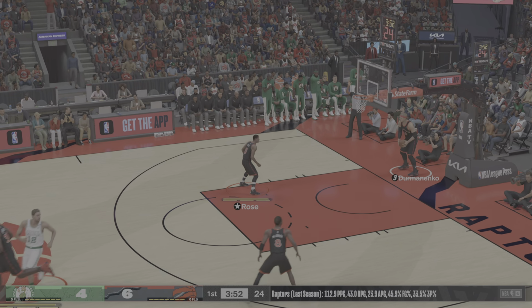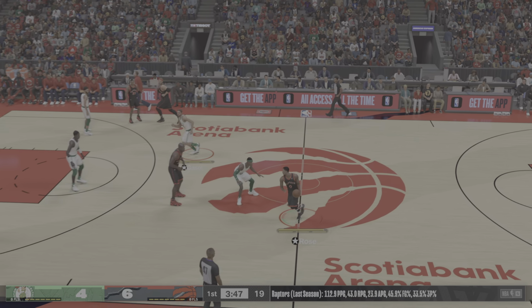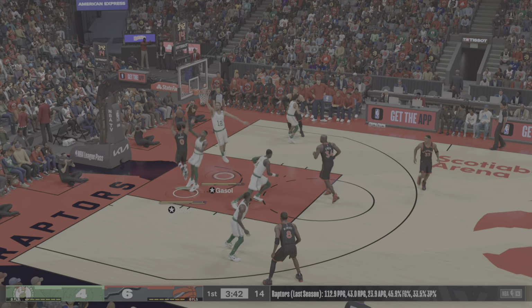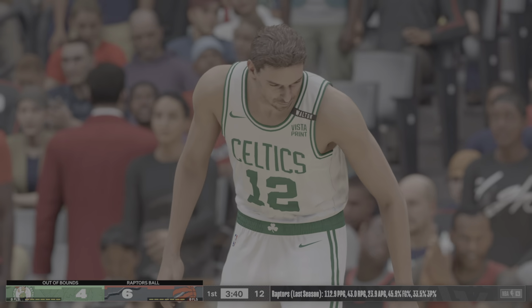Seven feet tall. Duncan probably comes easily. D's gonna have to do a better job of getting him off his spot. Rose dishes to McGrady. Back to Rose. Rejected by Gasol. And that one goes out of bounds. Last touch by Gasol.